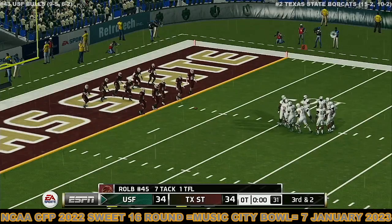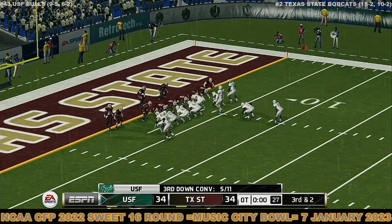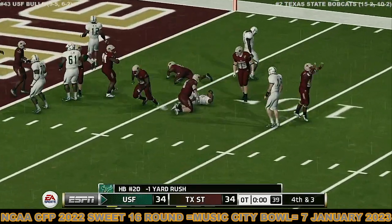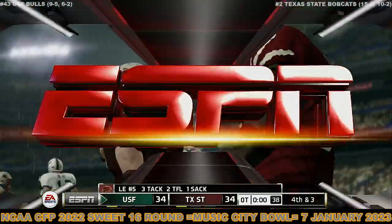It's third down, and they're about 2 yards shy of the sticks. And it looks like they're going to bring everyone in tight for this one. They go to the ground, and he stops short. The halfback just couldn't get back to the line of scrimmage. Loss of one.